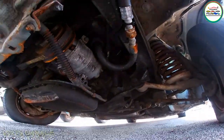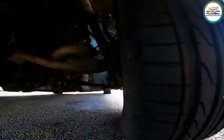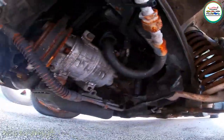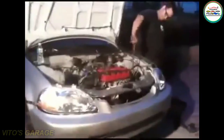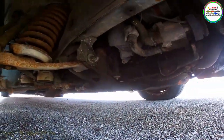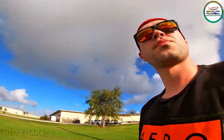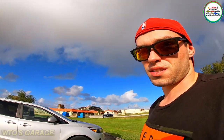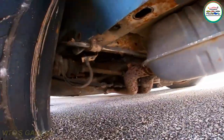Just look underneath. Oh, I can't really tell what engine this is. Don't want to be a creep or something. It's got good tires. Another way I can check whether it's gasoline or diesel is to look underneath and see if the struts are regular.